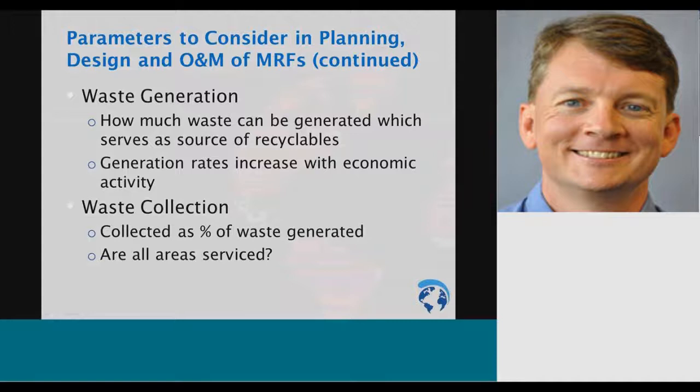So we need to then step out to where is this waste being generated? How much of it do we expect to be coming into these facilities? This is also important in understanding the amount of materials that will be leaving this facility for secondary markets, so that we can consider what are the economics of our facility, and how much material and what value do we expect to get in the facility as well.